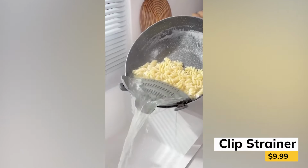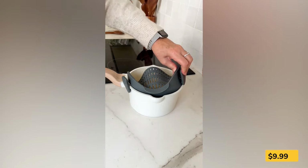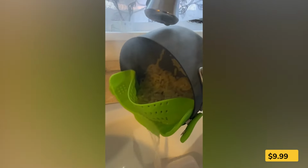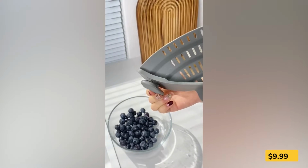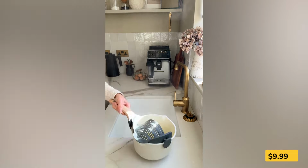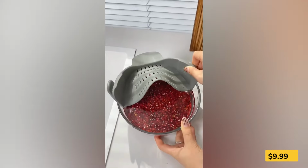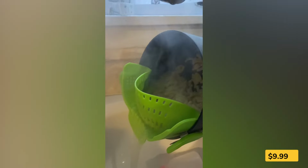Pouring out pasta water without losing a single noodle? Now that's smart cooking. This clip-on silicone strainer snaps right onto any pot or pan, so you can drain with one hand, no bulky colander needed. It's flexible, heat-resistant, and fits securely on different sizes of cookware. When you're done, it cleans up in seconds and takes almost no space in your drawer. Simple, safe, and super handy.